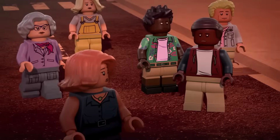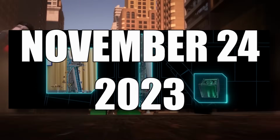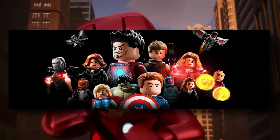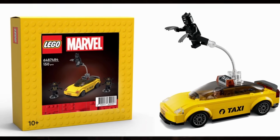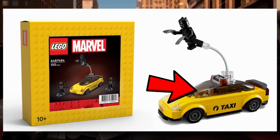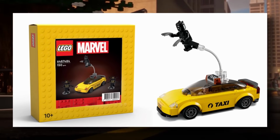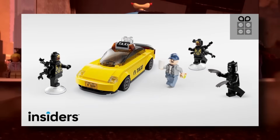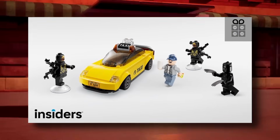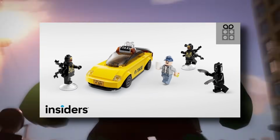Now, to make the price point a little bit easier to digest, when this drops for sale on November 24th of 2023 as part of Lego's Black Friday promotional event, there will also be a really cool little gift with purchase set included when buying from the Lego shop. So you will get 2 Outrider minifigs, a civilian along with his NYC taxi cab to build, and a Black Panther minifigure as well. Now, these gift with purchase sets tend to sell out extremely quickly, so if you want one, make sure to be ready to purchase as soon as possible.